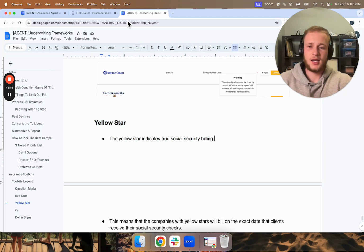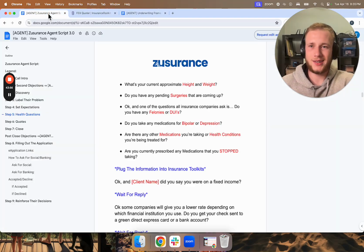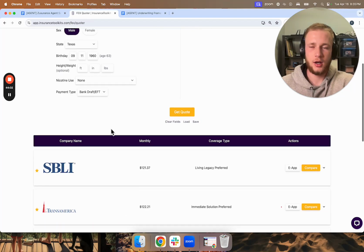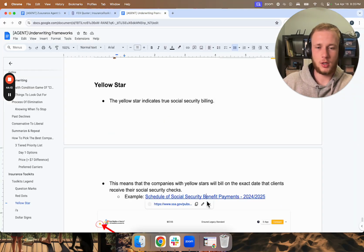This means true Social Security billing. So all of the companies with yellow stars are going to bill on the exact dates that people are drafted or that people get their Social Security check. So you might be saying, that's cool, but why couldn't I just put it on the 1st or the 3rd? Why does true Social Security billing actually matter? Well, let me show you guys.